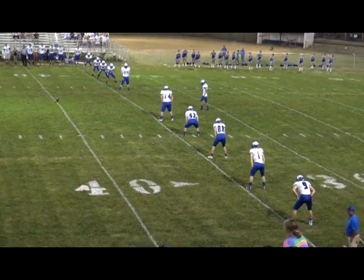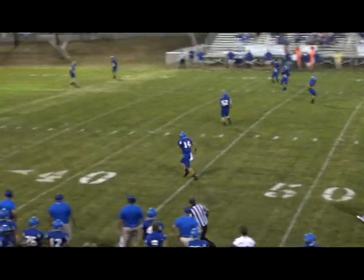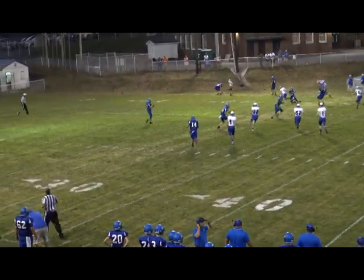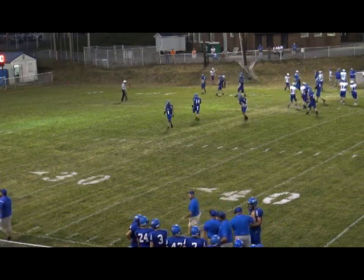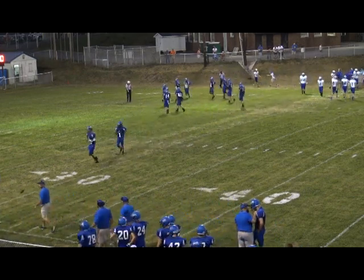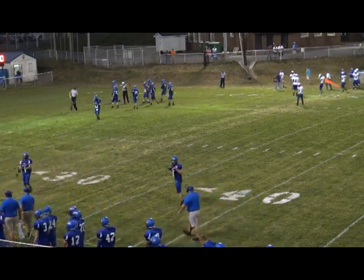Leary ready to kick off now for Thomas Walker, 13-6. Kicks it down the right side. And it was fielded back there, and the ball went out of bounds. So that's down, I think, about the 15-yard line. It's a little hard to see down on that end of the field.